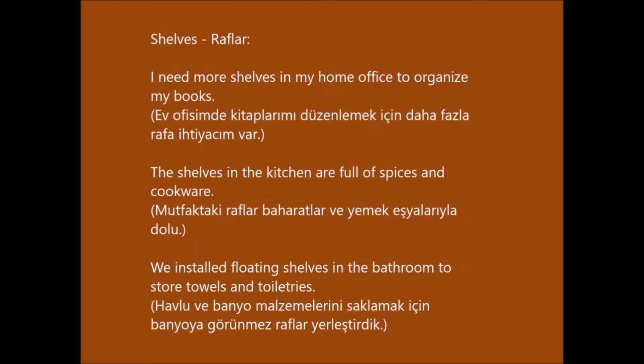Shelves. I need more shelves in my home office to organize my books. The shelves in the kitchen are full of spices and cookware. We installed floating shelves in the bathroom to store towels and toiletries.